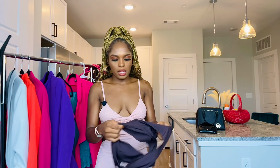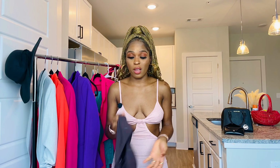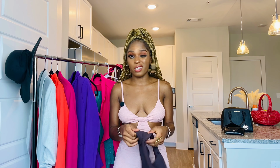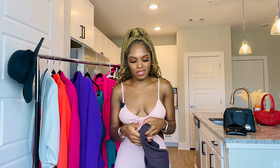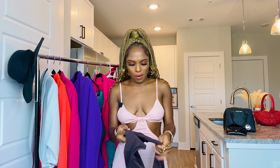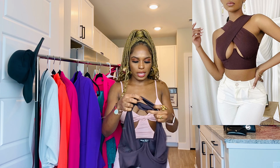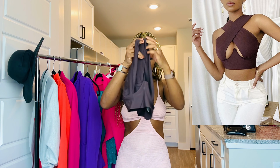Next up is, have you really shopped if you don't have a crop top on your list? Is that really shopping? Nah, not really. But I got this brown. It's looking a little weird right now, but you're gonna see a picture of how it actually looks. But it's a brown crop top.